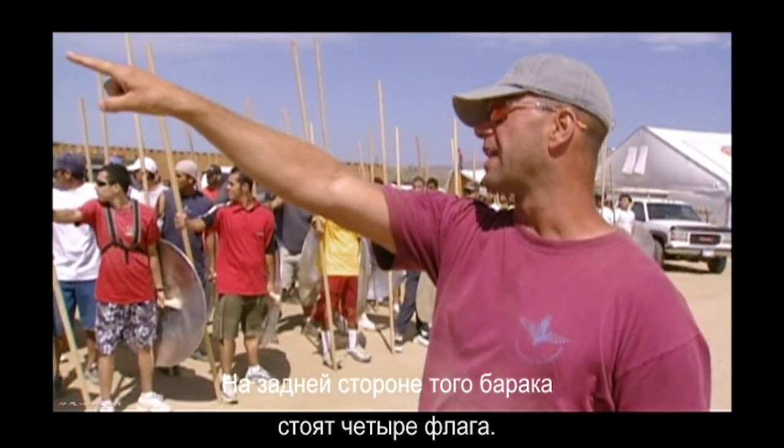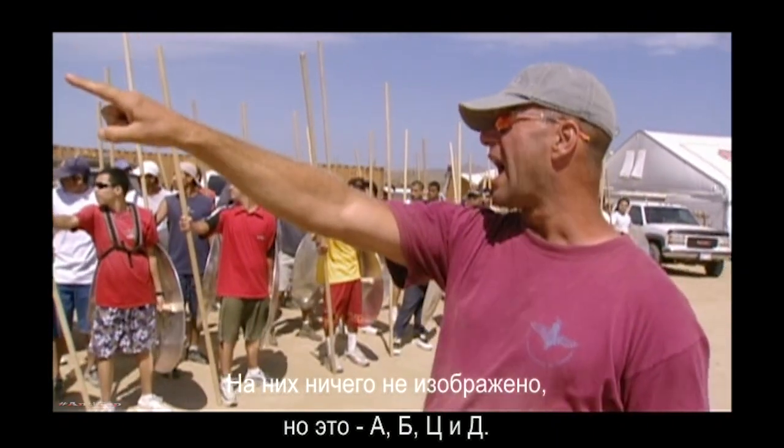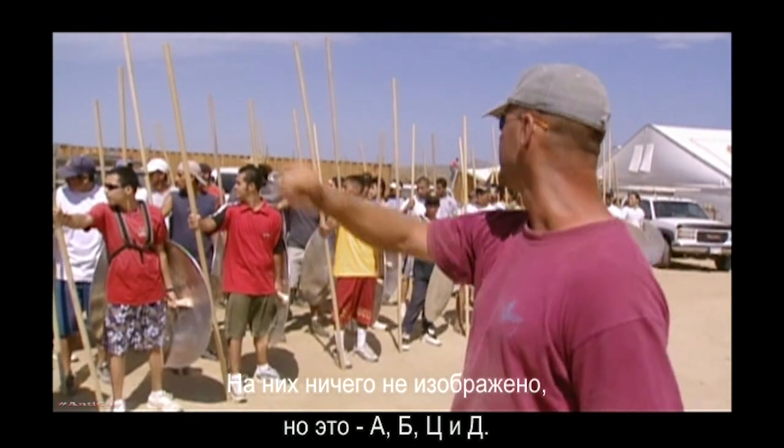The backside of that pen are four flags. There isn't a figure on them, but it's A, B, C, and D.